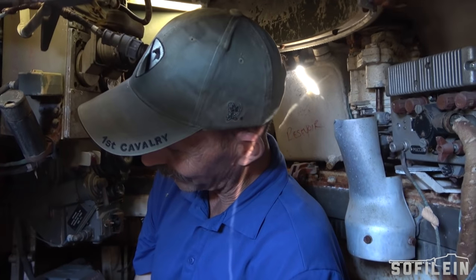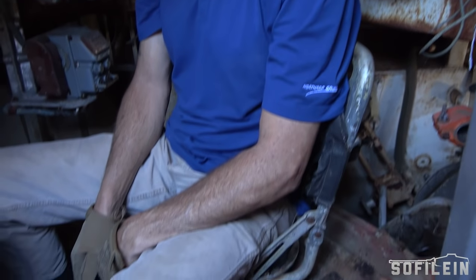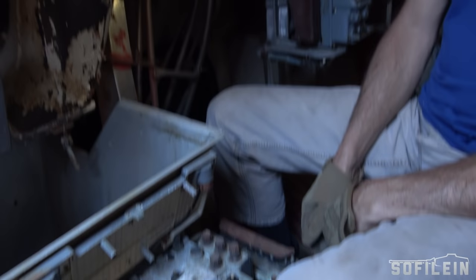Okay, well, here we are in the commander's position of the BMP-2. As you can see, it's a tight fit. I actually couldn't get all the way in here because I couldn't get my legs over the gun controls. So just to point out a few of the major features.